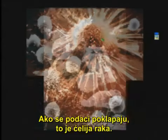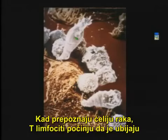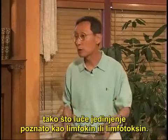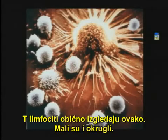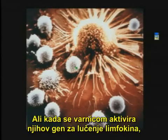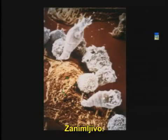Once it is recognized as a cancer cell, this T cell begins to kill it by producing chemical substances we call lymphokine or lymphotoxin. So look, the cancer cell is now collapsed. This T cell normally looks round and small, but once it is activated to kill and produce lymphokine, it looks flattened and elongated.